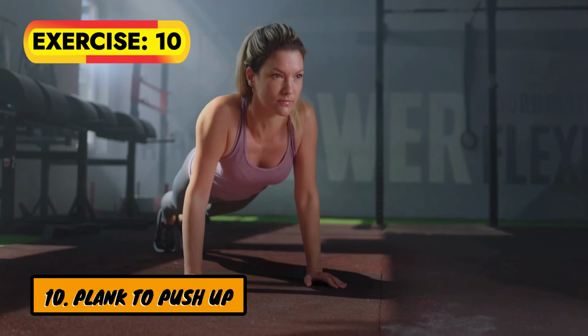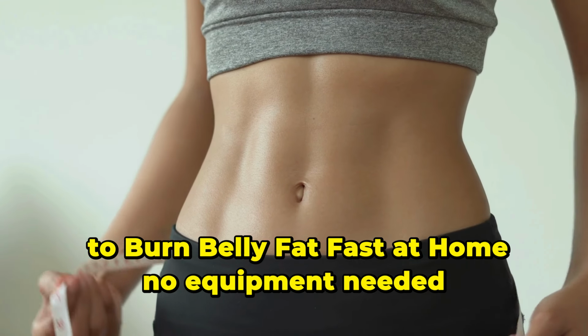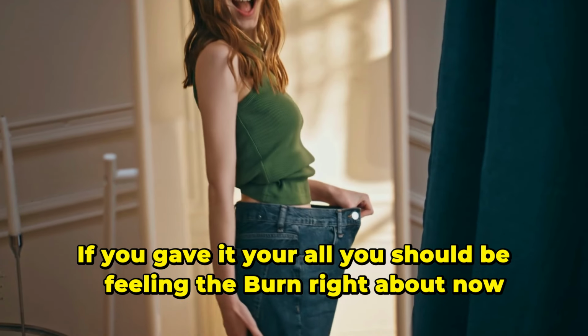Great job making it to the end. And that wraps up our 10 best exercises to burn belly fat fast at home, no equipment needed. If you gave it your all, you should be feeling the burn right about now.